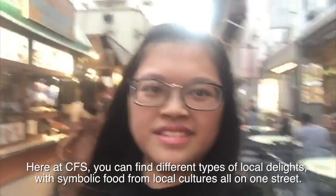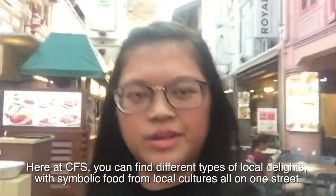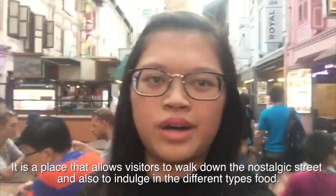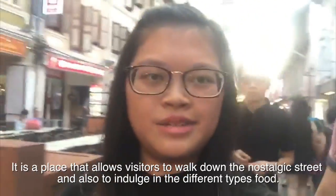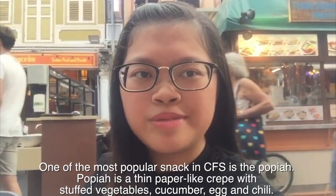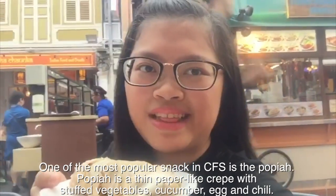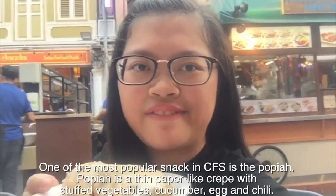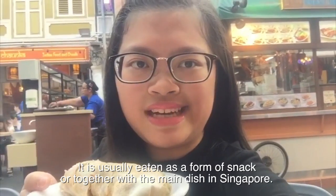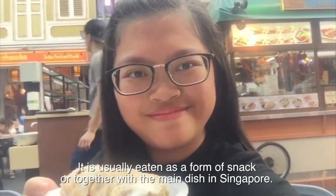Here at Chinatown Food Street, you can find different types of local delights with symbolic food from local cultures all on one street. It allows visitors to walk down the nostalgic street and also to indulge in the different types of food. One of the most popular snacks in Chinatown Food Street is the popiah. Popiah is a thin paper-like crepe with stuffed vegetables, cucumber, egg, and chili. It is usually eaten as a snack or together with the main dish in Singapore.